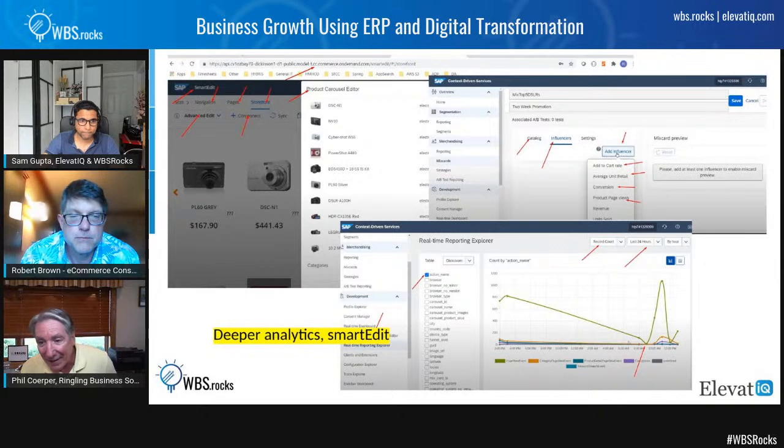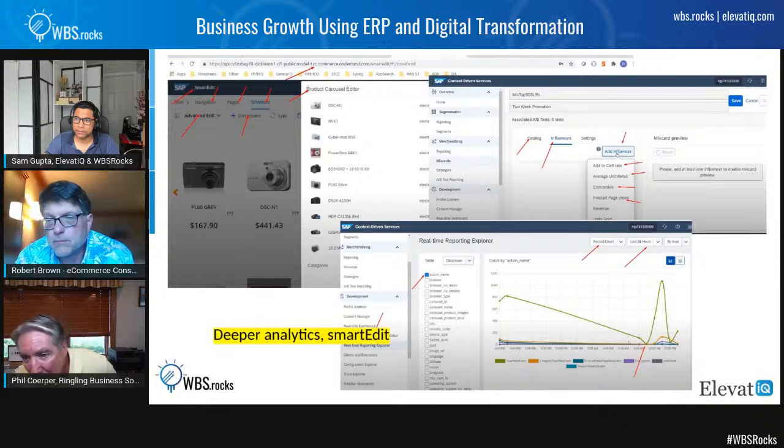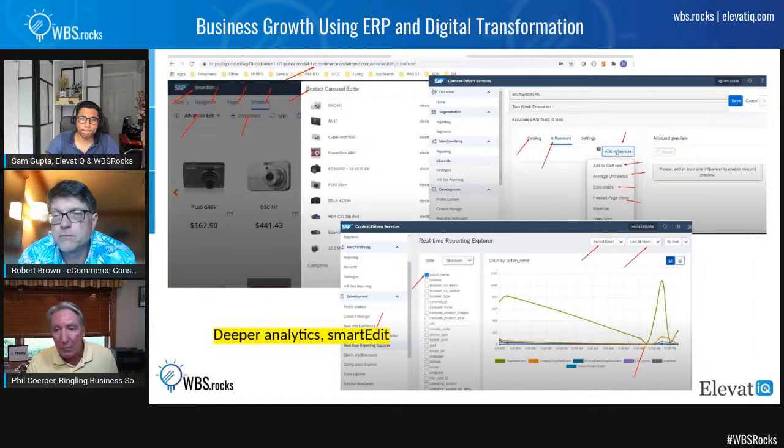Now, I also have a detail. Read to the right of that: please add at least one influencer to enable mixed card preview. It's mixed card preview. So preview says that something's going to come up that's going to show you what you could do, maybe. Mixed card is the functionality that they have that we have not seen anywhere else.